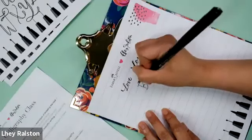All right. And then we're going to repeat the same process. The other belly of that letter B. All right. And then we're going to do it over here. So this was my downstroke. And I'm going to close this in.